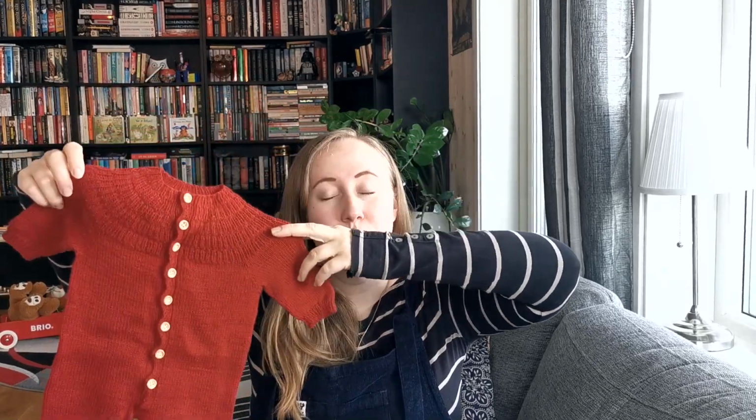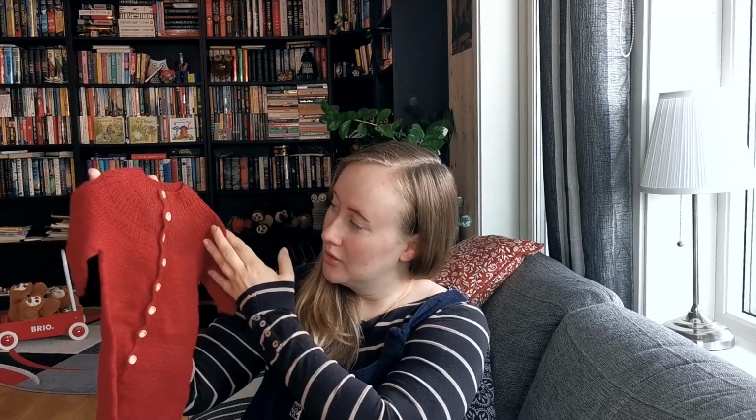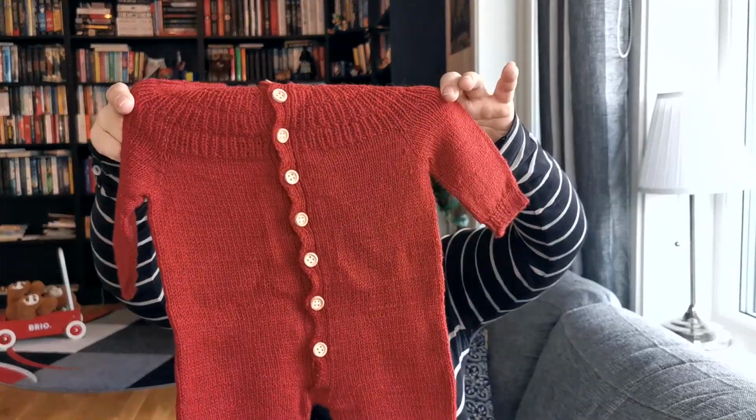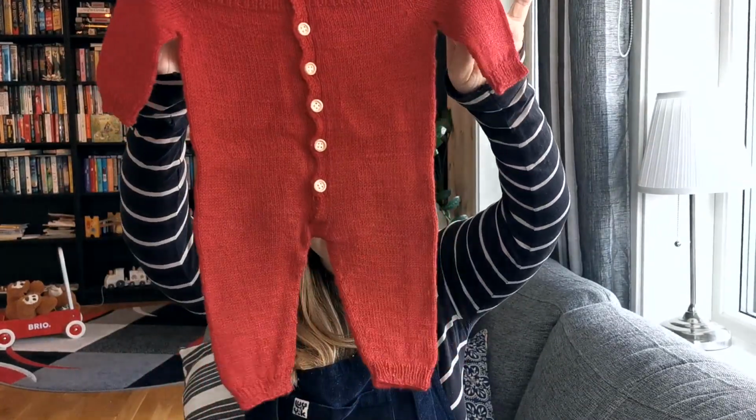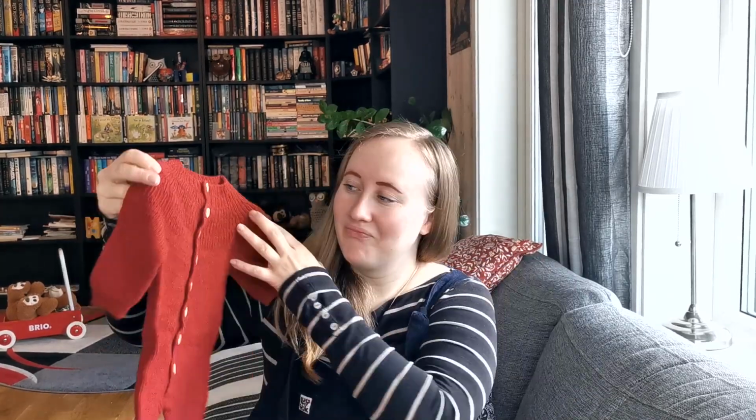This is the Anker's onesie by Petite Knit. I made the size 2 to 4 months. And I used the yarn Sandnes Sunday in the color Rust, which was 3554. And I just added these little wooden buttons. So this was the first garment I ever made. Yeah, I made this before I made anything for myself. So yeah, I made her a little red onesie and we used it so much.